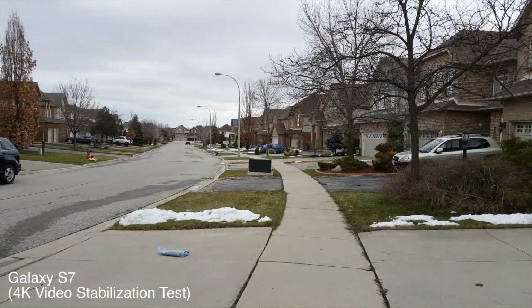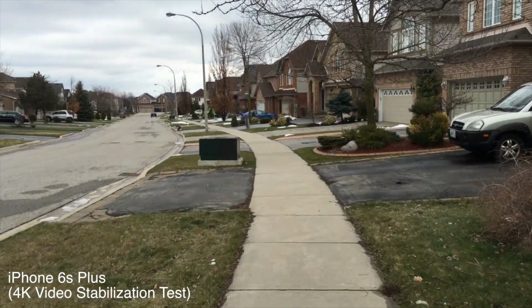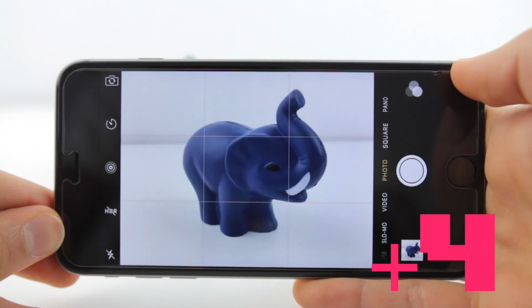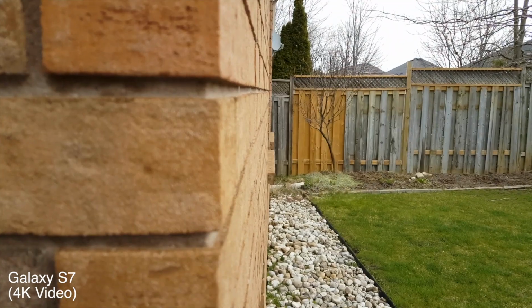Video stabilization is a bit Jello-like, but besides that, the S7 Edge's camera is top-notch. The 6s Plus gets 4 points for its still consistently awesome performance, while the S7 just pulls ahead slightly with a 4.5. Fix that jelly video stabilization and it will be a 5.